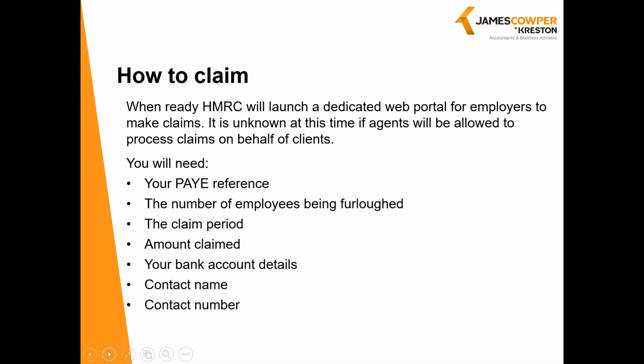I can also confirm that absolutely no details of the portal have been released yet. So please resist the temptation of emailing me to ask how it will work. We still don't know, but they have almost suggested, if you look at the bullets on my screen, that it almost looks as though they were going to do a totals type of claim. So I'm Joe Bloggs Limited. I furloughed 25 people. Here's the claim period. I want to claim £30,000.